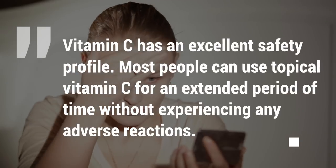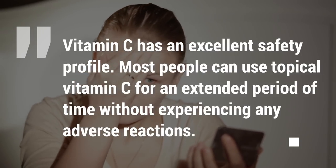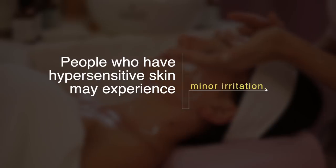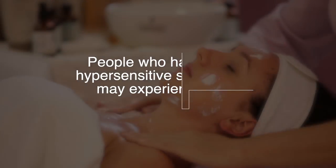Vitamin C has an excellent safety profile. Most people can use it topically for an extended period of time without experiencing any adverse reactions. In rare cases, people who have hypersensitive skin may experience minor irritation.